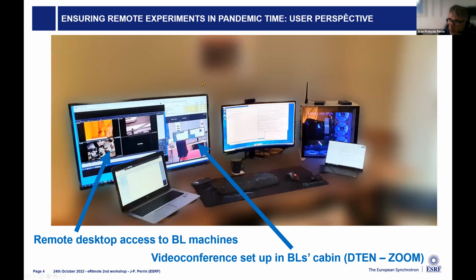So if we talk about remote, we have to talk about the pandemic time and the reaction we had at that time. It was a surprise for all of us. We were working on remote monitoring, remote acquisition, but here we had to provide a generic solution if we did not want it to stop the ESRF completely.